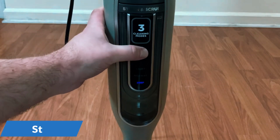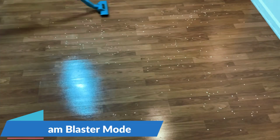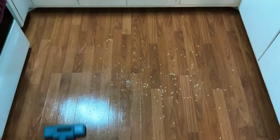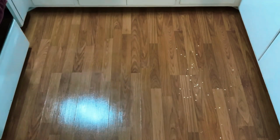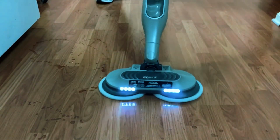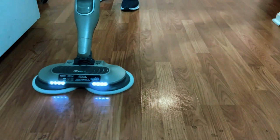One of the standout features here is the Steam Blaster mode, which delivers a more concentrated burst of steam for stuck-on messes or grout lines. Combine that with 3 steam levels, and you've got the flexibility to go from light cleaning to deep scrubbing without switching tools. The dual-sided pads are also a smart touch. You can clean with one side, then flip it over and keep going.